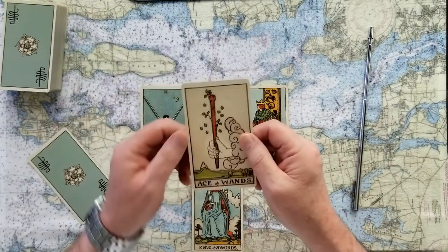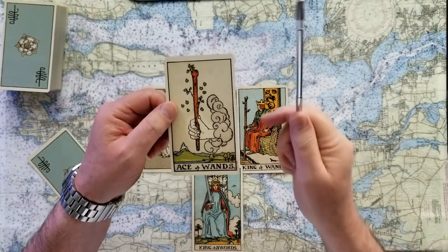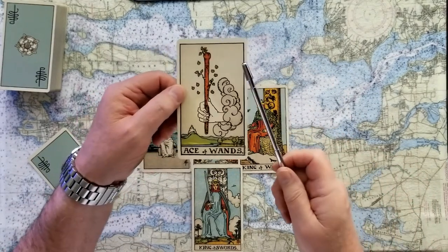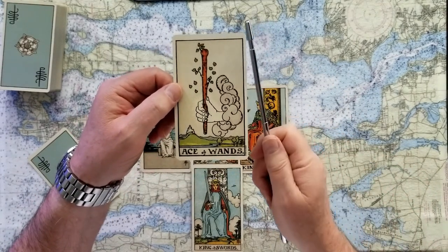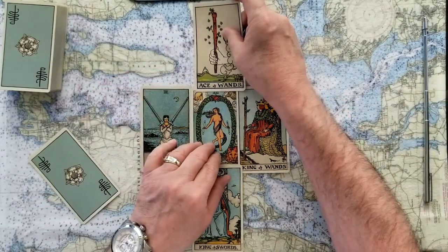In the sky of this reading is this Ace of Wands. Look at that, a great big ace, a great big offer of an action. So we're just backing up this king here. Aim for making a big start, making a big plan, a fruitful issue.